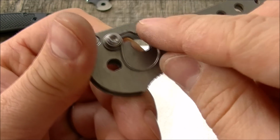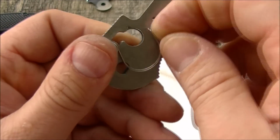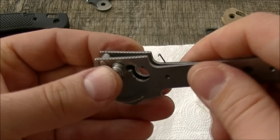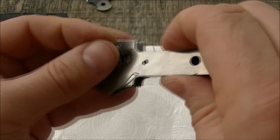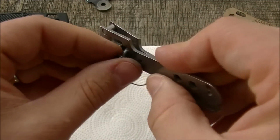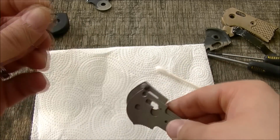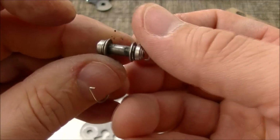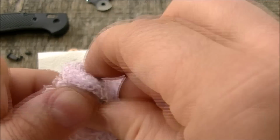But some people say that this is the weakness in this lock. I couldn't argue with that. To me, these are tiny little springs. They can fail. What does Benchmade call these? Omega springs or something like that. Yeah. If you're depending on saving your life with a folding knife, I think you have the wrong idea. I think the axis lock is just fine for everyday EDC.